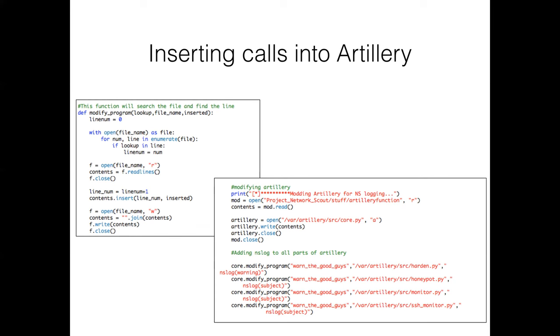And eventually, through a lot of Googling and a lot of tears, we were able to modify Dave's code, or TrustedSec code, to get the log files to write. And then we could use Network Scout to send the log files over.